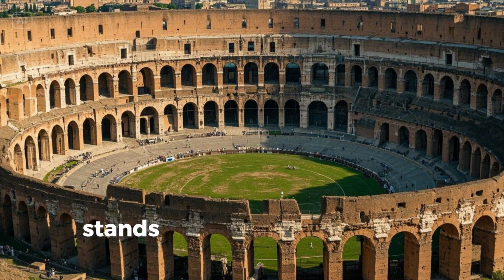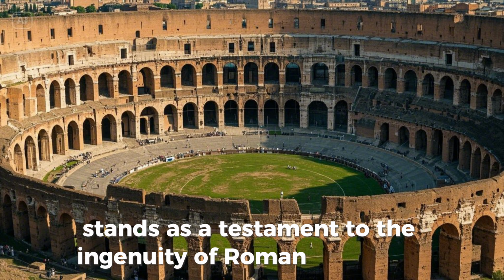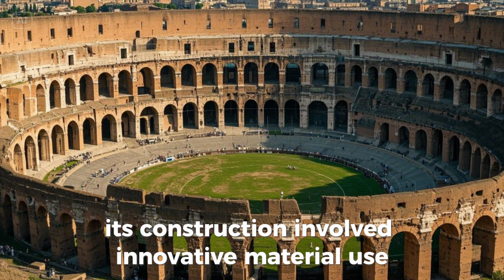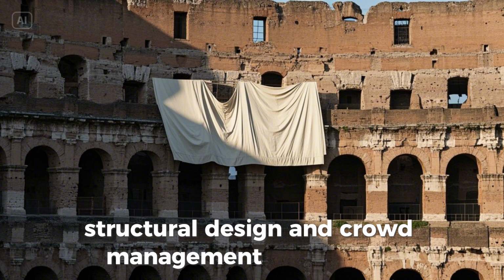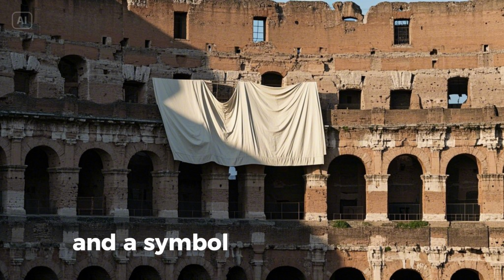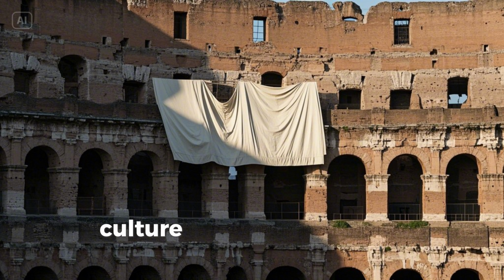The Colosseum stands as a testament to the ingenuity of Roman engineers. Its construction involved innovative material use, structural design, and crowd management techniques, allowing it to function as both an architectural marvel and a symbol of Rome's power, culture, and technological prowess.